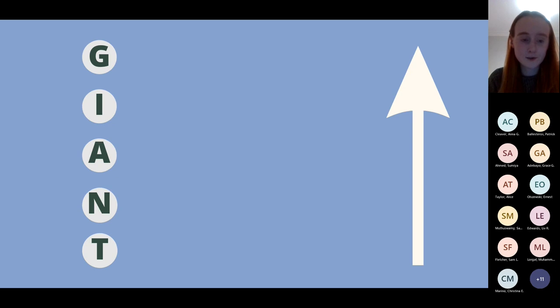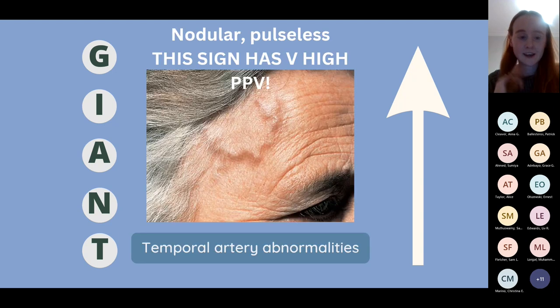Okay, so the next one is for people who like a mnemonic. The nice one to remember for GCA is GIANT, and I like to do this from back to front, just because the first few are presentation and risk factors, and then the last two are the investigations that you want to do as well. So going from T, this is your temporal artery abnormalities.